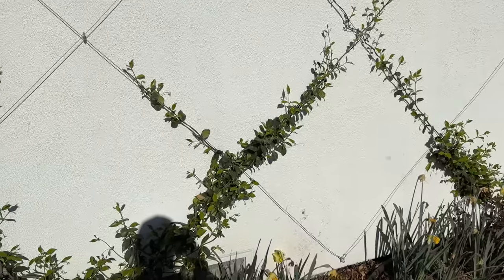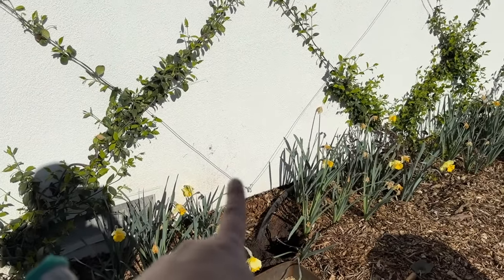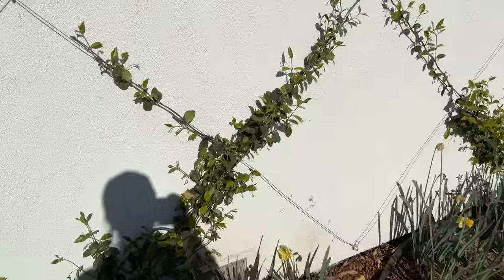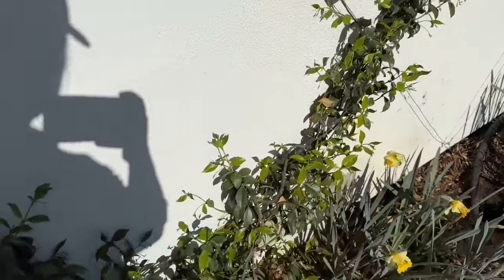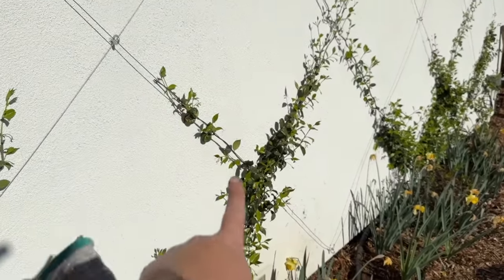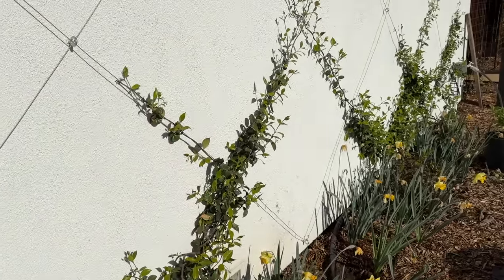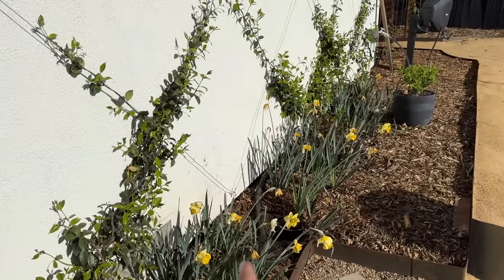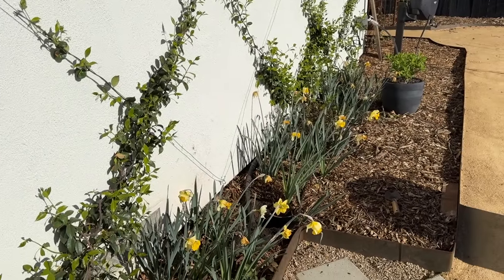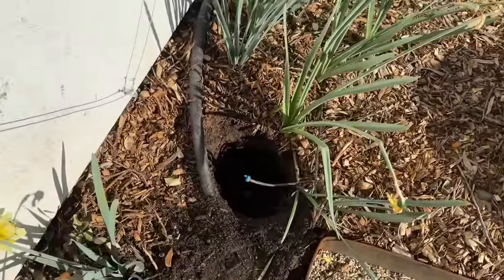Okay, so this is interesting. I thought that there was some new growth coming from that star jasmine right there, but it turns out it was this plant coming up and around, and that's what the new growth was. It was actually from this plant, and I didn't even realize that. So that one was dead. It was absolutely done.